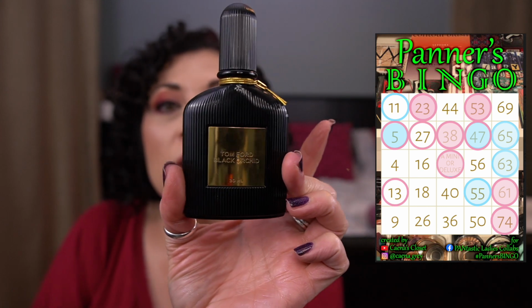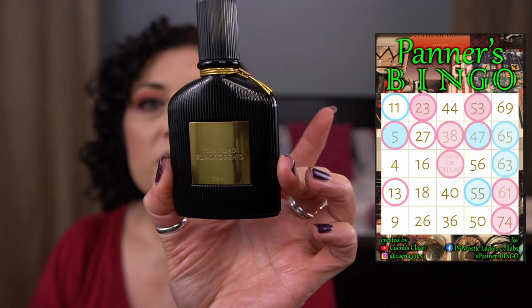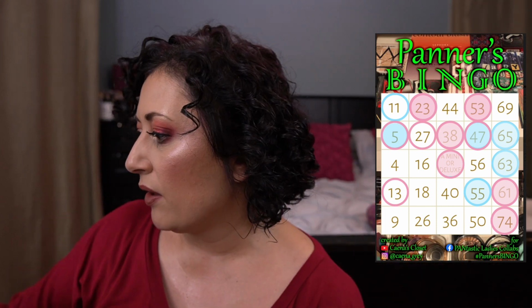I really want to work on my perfumes this year. I have so many perfumes and I'm not really giving a lot of them love. So I have several perfume projects this year. We'll see how I do. I want to use half of this. We'll see how that goes. That is it for this update.